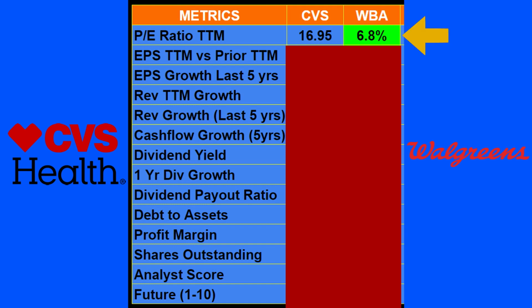So let's start with the PE ratio, trailing 12 months. CVS is at a 16.95, where Walgreens is at a 6.8. So definitely Walgreens, on a PE ratio aspect, is very cheap and inexpensive, but you've got to be cautious because the quality of the company can really sway this. CVS might be the better deal even though its PE ratio is higher. Though with this, I'm going to give the green to Walgreens just because I think as far as a value play with a low PE ratio, it wins there.